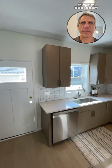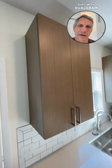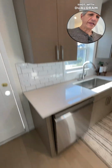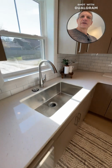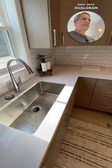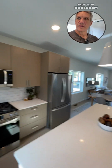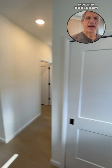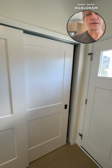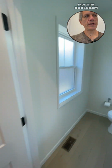Got these really cool cabinets. I forget the name of them, but they're kind of a brownish, but really, really cool. And they match the floor really nicely. Quartz, big farmer sink, stainless steel, stainless appliances, tile backsplash. And then we've got a big walk-in closet here. And let's go back here. We got our half bath off the hallway.